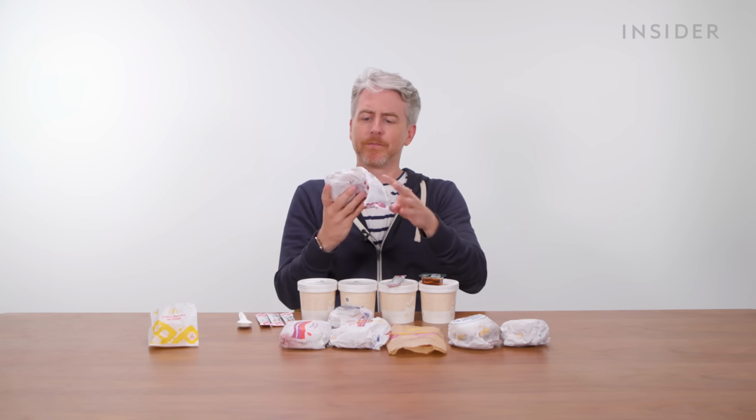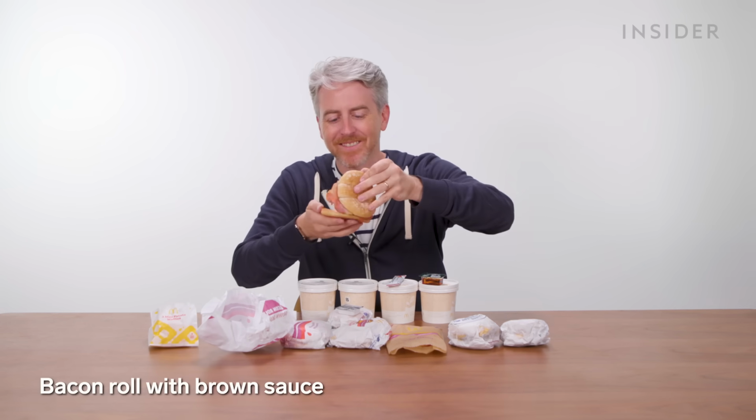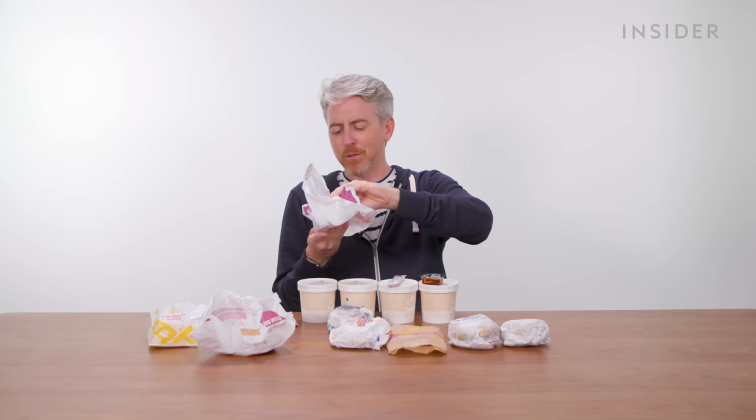What do you got here? Breakfast sandwich. This is the bacon roll with brown sauce. It's like a hamburger bun. Look at this. There's your brown sauce right there. It's just okay. Nothing special. It's like bland. I'm starting to think that you in the UK, your stuff isn't as intense as ours in America is. Like this wouldn't fly in the US because it's not dripping with cheese and it doesn't have an egg in it and the buns aren't uber buttery. It's just too plain, it's too boring.